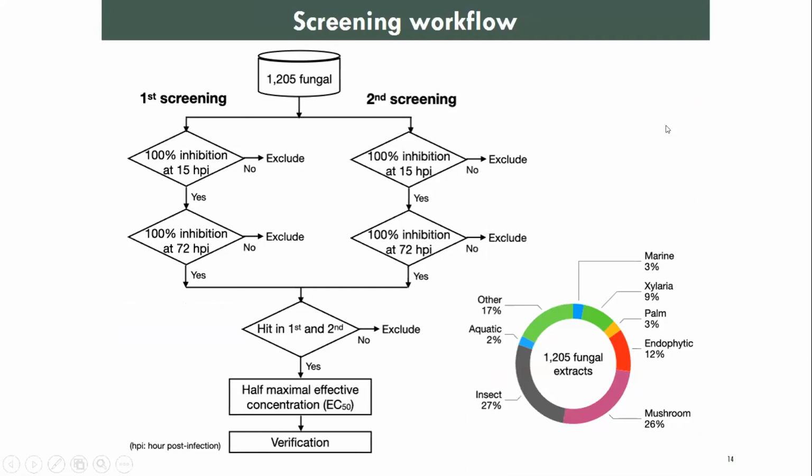And just to show you how we approach the screening of the inhibitors, starting from 1,200 fungal extracts, we first screen with high content screening, and select samples that can produce 100% inhibition of the virus at 15 hours post-infection, and also at 72 hours post-infection. Then we confirm by a second screening, select the hits confirmed from it, determine the half maximal effective concentration of the extract, and then verify the activity.